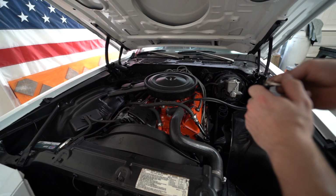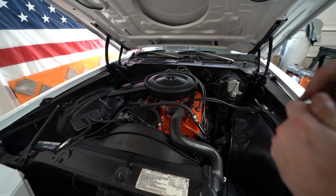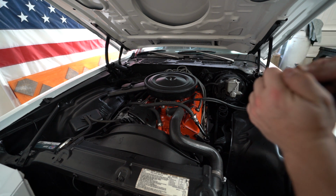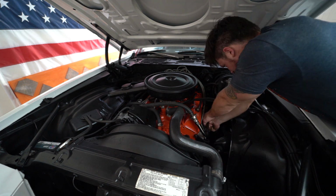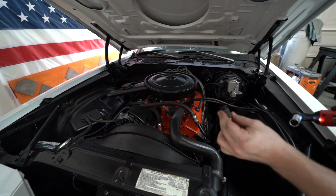What I've always done when it comes to gapping spark plugs is basically just using my tool, I kind of smush it down a little bit and force it till it's around that mark that I want. And that usually leaves us with a pretty well gapped spark plug. Two down, six to go. That one looks pretty all right too.